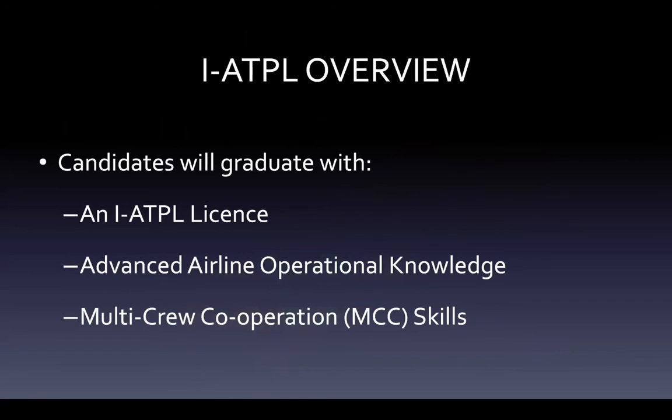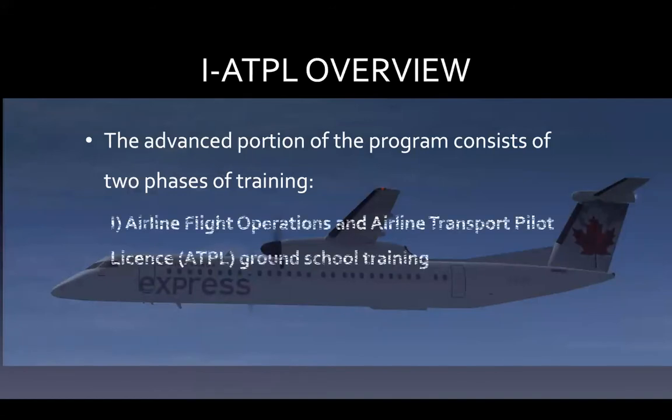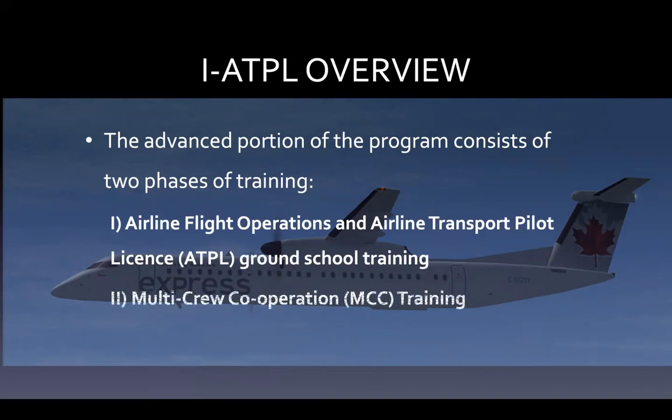Candidates will graduate with an integrated airline transport license, advanced airline operational knowledge, and multi-crew cooperation (MCC) skills. The advanced portion of the program consists of 2 phases. The first phase is the airline flight operations and airline transport pilot license ground school training. And the second phase consists of the multi-crew cooperation training, which is what we call the practical side of the training.